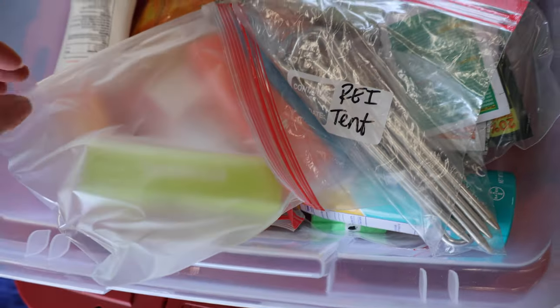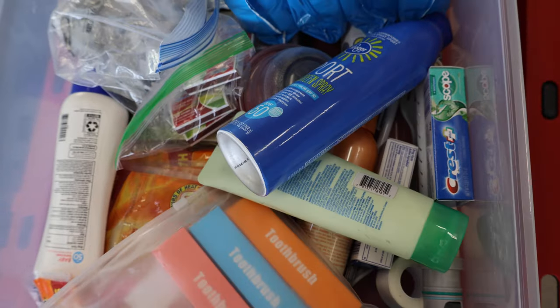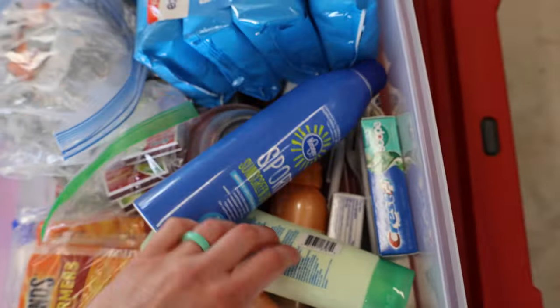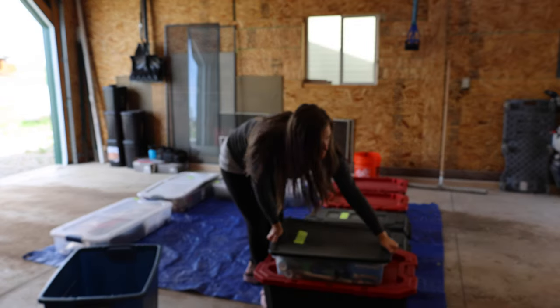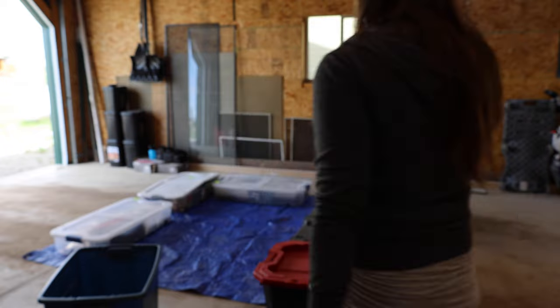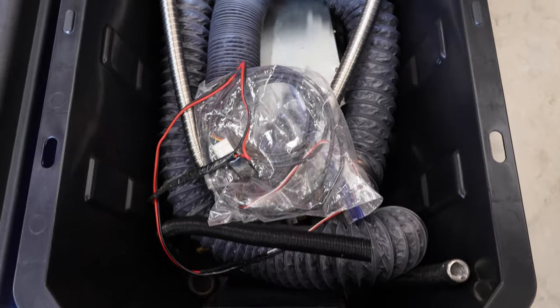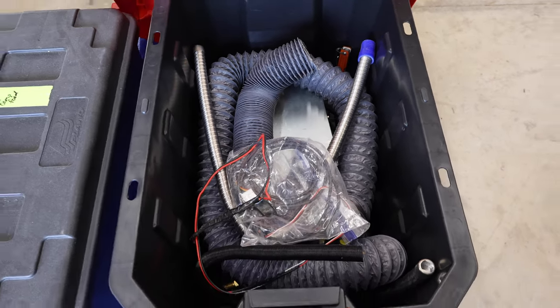This first bin is more our backpacking bin, but it has some things to replenish in our backpacks and some camping stuff, so I really don't need to go through it right now. This is the bin with our propane stove in it. We use this for winter camping. We pipe it up into our rooftop tent and it keeps it nice and toasty.